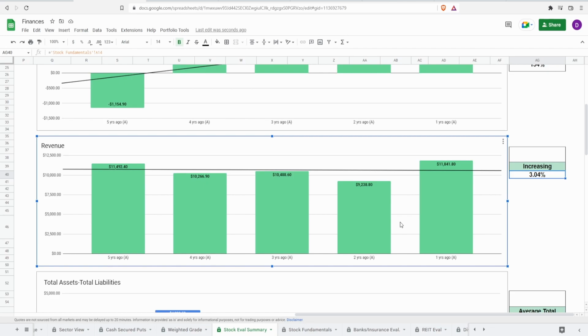Now, obviously, 2 years ago, they did have COVID, so this explains why they went to 9.2 billion. And sure, 1 year ago, they did go up to $11.84 billion, surpassing their 5 year ago number. But just by looking at the whole entire picture, you can see that they have not gone anywhere when it comes to this.